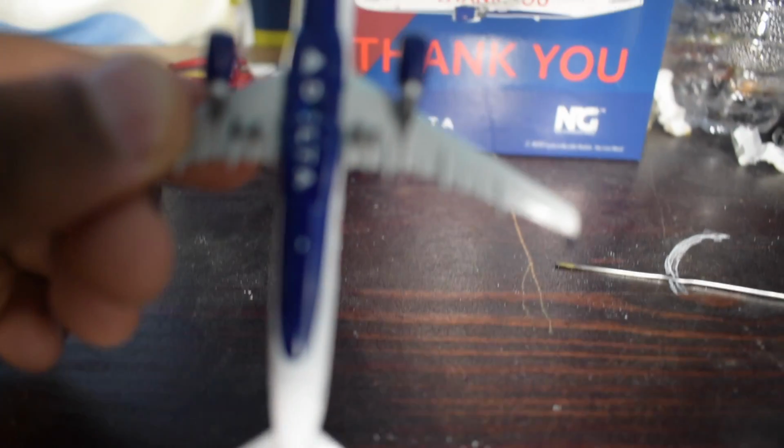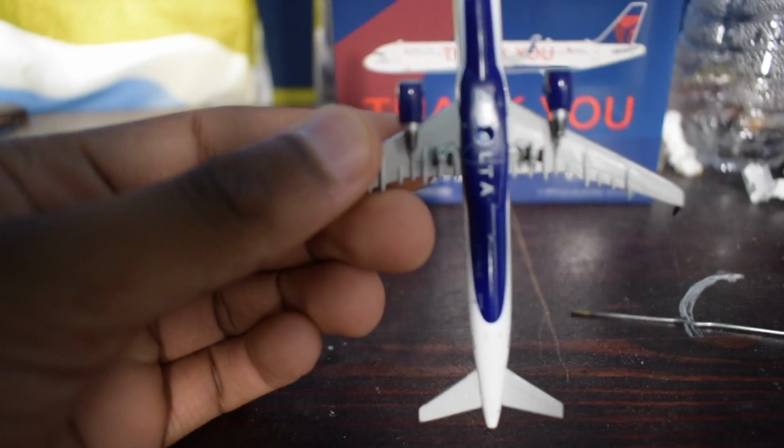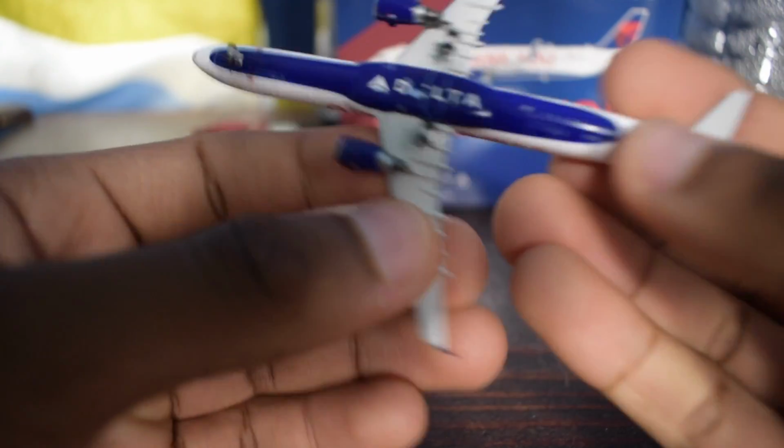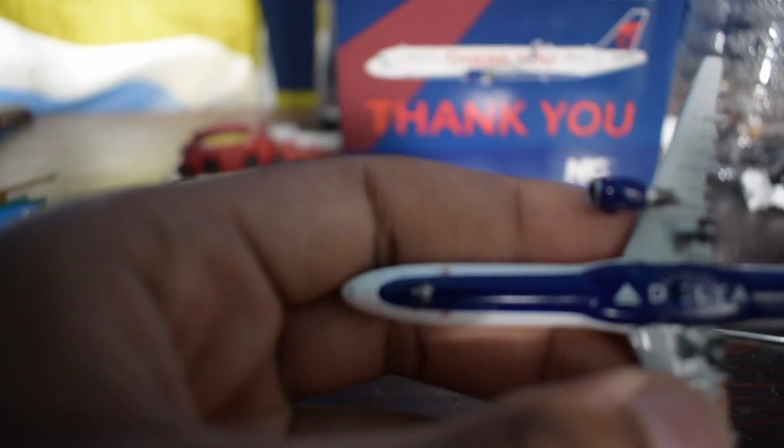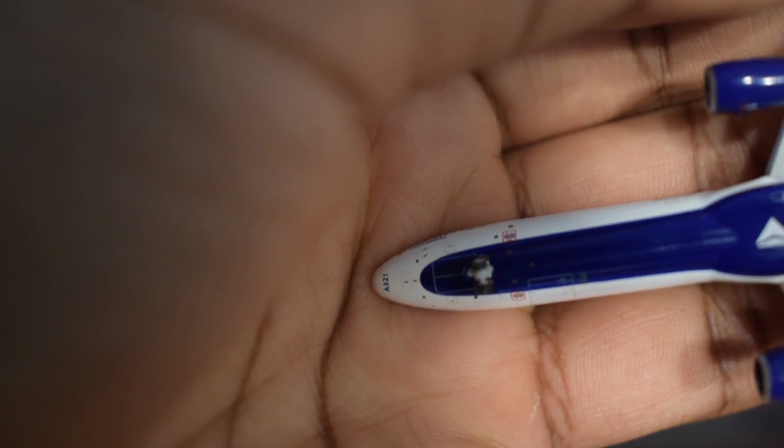Geez, this camera really doesn't like to focus on things. Okay, like this maybe. Okay. Okay, don't focus on my hand. Okay. Okay, there we go. That's the best I can do for now.